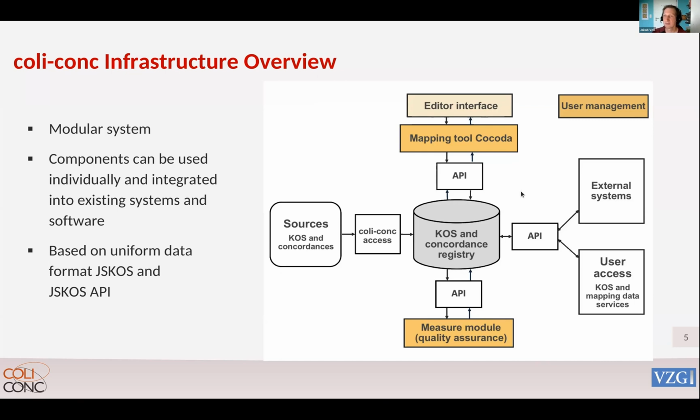That's the visible editor interface. But the same data is also accessed via this API for other applications. And there are other systems like the user management and so on. And we have a lot of data sources where we gathered vocabularies and ingest them into the central store. And the standard to facilitate unification of the systems is a data format called JSCOS, and the API that provides JSCOS format is also called JSCOS API.